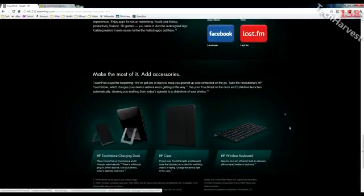Now, a lot of the accessories here are pretty interesting. You have a case, which I hope is better than the Motorola Zoom case, because I really didn't like that and actually returned it. You have the HP Touchstone charging dock here, which has been a great feature of all WebOS devices. You don't have to plug it in. You just set it on the charging dock, and it will use inductive charging right through the back of the device to charge the tablet up, which is very cool. And you also have the option to get a wireless keyboard here.